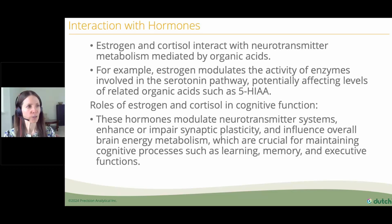We want to look at page 3 while we're looking at page 6, really page 1, 2, 3, and 4, really 5, the whole Dutch test, when we're looking at how these things are working together as far as the way someone learns, their memory, executive function in general. Next slide.